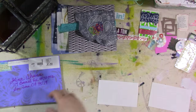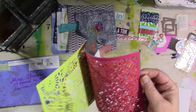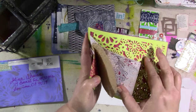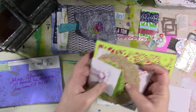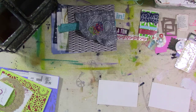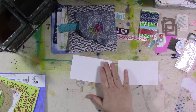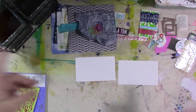All right. So she sent some extra goodies for me to enjoy, which includes some fun die cut papers and some doilies and some homemade stickers, which is fabulous. All right. So we are going to do our two, I'm going to make two cards, one for me to keep, one to send to her. I'm going to fast forward through the process. I'll be right back.